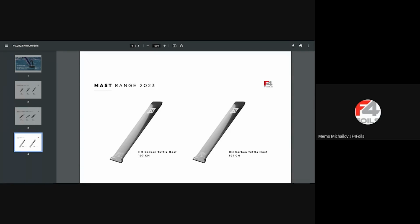So there's no specific standard for tuttle boxes. The vast majority of boards come out of 2 factories in the world. There are also some different things, but because of the differences, a lot of people had issues with the rake shims. The mast can actually move in the tuttle and never bottoms out. So we ended up having people crushing the shims and doing all sorts of stuff.